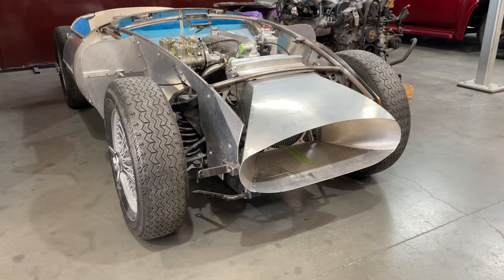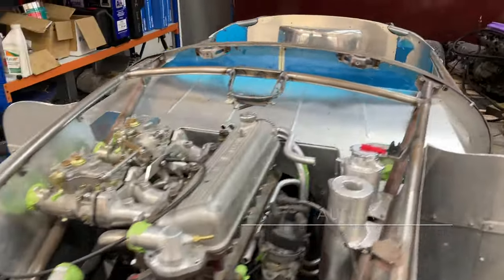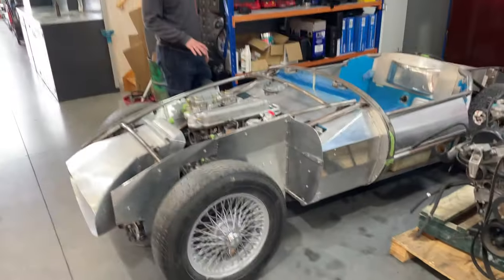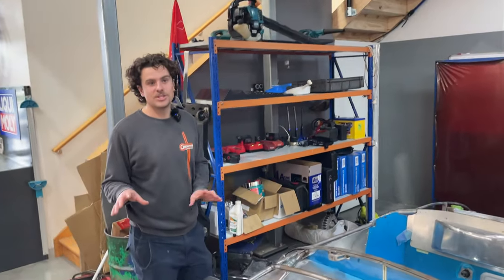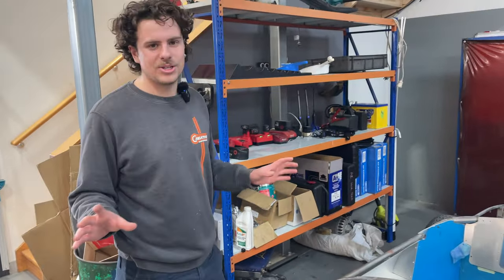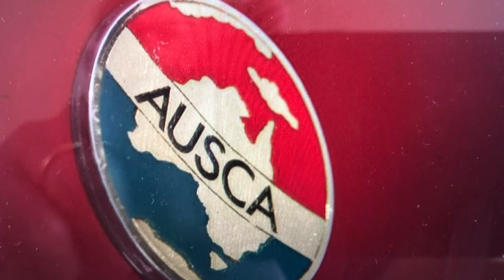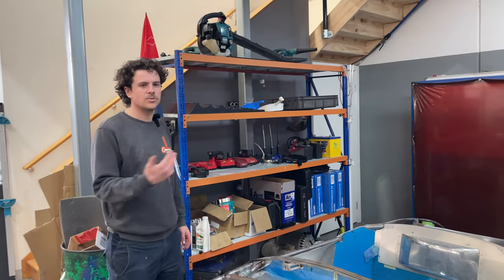Okay, so this one's pretty special. Kind of come and saw Alan. He was keen to tell us all about this one. This one is, as far as jobs and restorations go, probably almost as far as it could go. So this car is known as an AUSCAR. Yes. So it's an Australian-built race car, and it replicates the Maseratis, the 50s Maseratis race car.